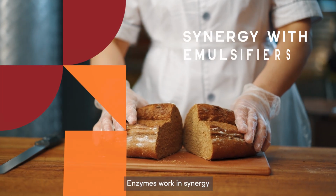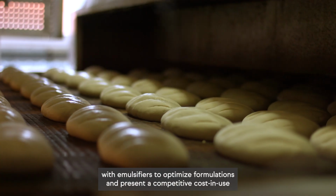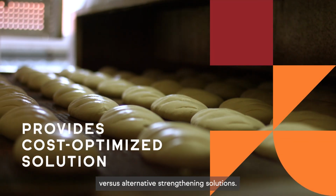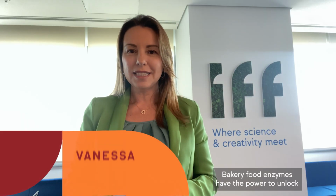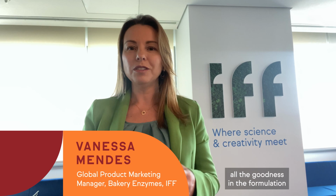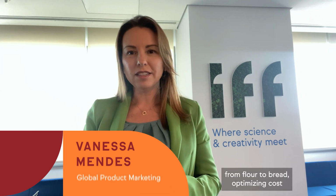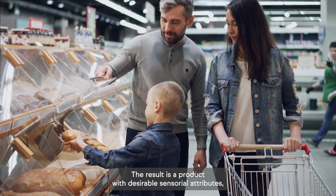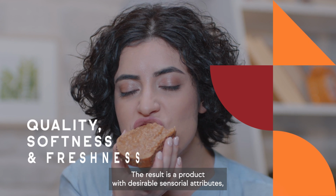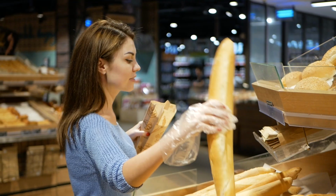Enzymes work in synergy with emulsifiers to optimize formulations and present a competitive cost in use versus alternative strengthening solutions. Bakery food enzymes have the power to unlock all the goodness in a formulation, from flour to bread, optimizing cost, and delivering high-quality products. For consumers, the result is a product with desirable sensorial attributes, such as softness and freshness.